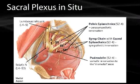Off to the side, running along the edge of the sacrum, is our sympathetic chain. Coming from those and going to viscera are going to be the sacral splanchnics. Those are sympathetic. S for sacral splanchnics, S for sympathetic. Notice how there's still gray rami communicans getting onto the nerves of the sciatic and other somatic nerves to carry out to the vessels in the limb.